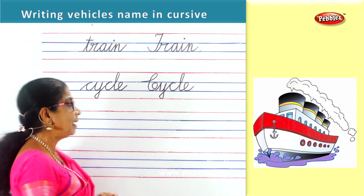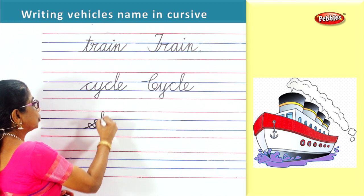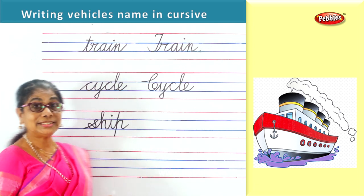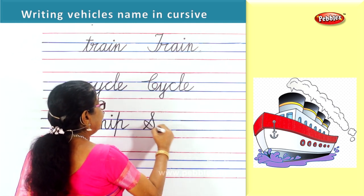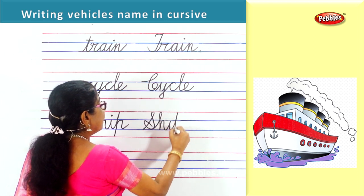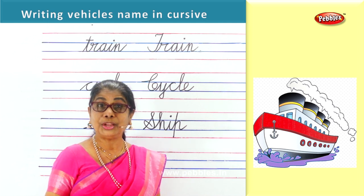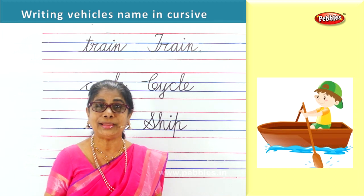S-H-I-P, ship. Shall we write the S capital? S-H-I-P, ship. There are streams and rivers. You can cross the river in a small vehicle. And what do you call that?